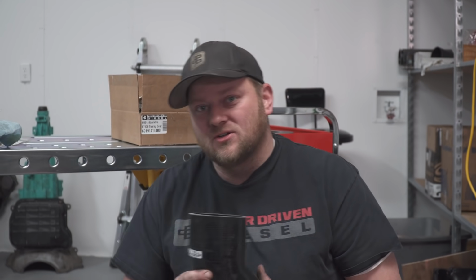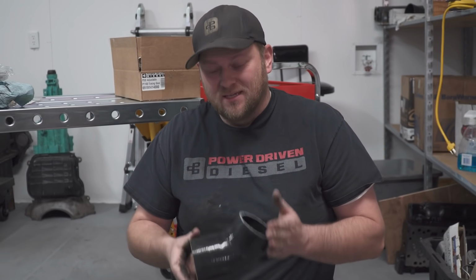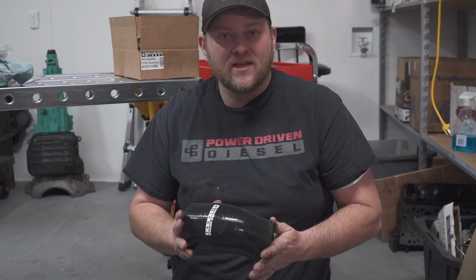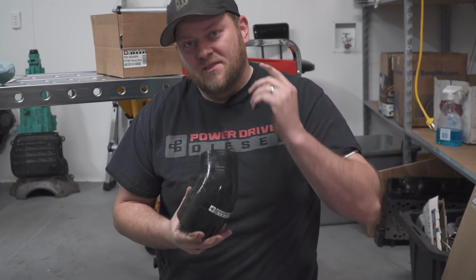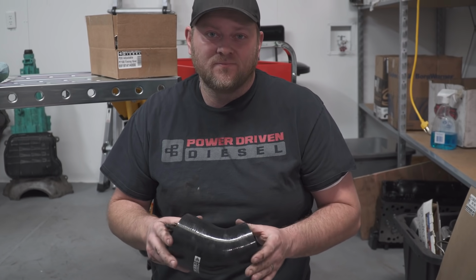So when you're thinking about upgrading the turbo hoses on your truck, sometimes it pays to buy quality parts. Now in this case, we have one of the most affordable boots on the market anyway, so it's not even like you're paying extra. You're just going to buy the right turbo hose or boot that fits your truck and actually will last a lifetime. Thanks.